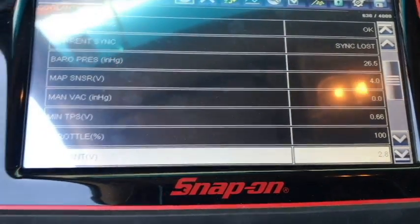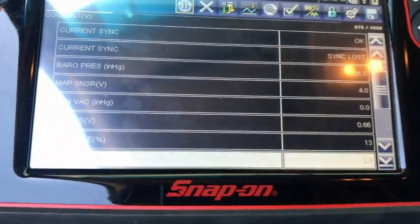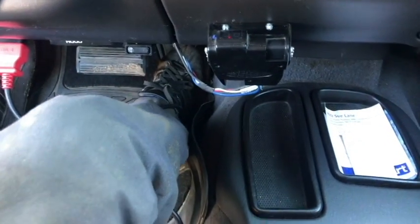So TPS position, I'm checking it out. Here are the codes. As I told you, we have about 5 or 6 codes available. You have to pick a direction. So the direction I chose was to go after the throttle position sensor first. At wide open throttle or closed throttle, you want to see if the percentage changes from 0 to 100%, which it seemed to do as I was depressing the gas pedal.